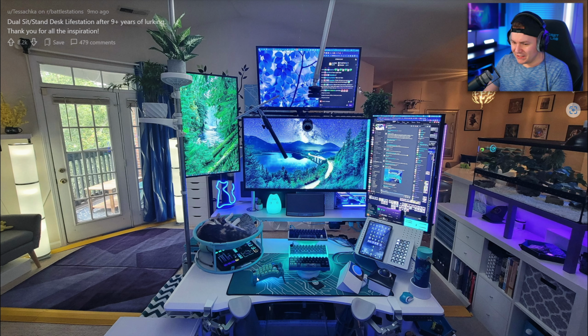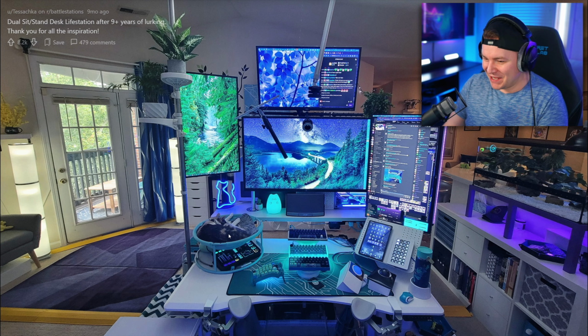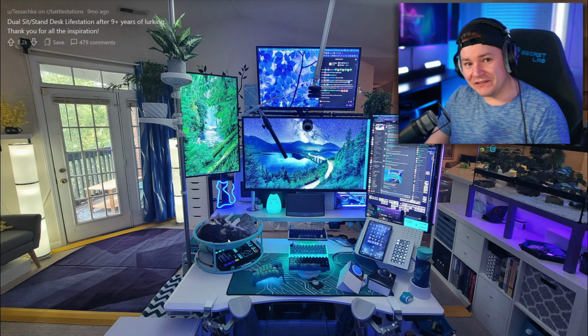Multiple keyboards, little mini keyboards. They have a Go XLR. Oh, this is a microphone, multiple webcams. I'm assuming this person is a streamer. Holy crap, I just realized that is a cat. There is a cat on this little cat bed. Yeah, this is something else.